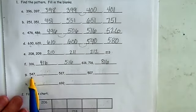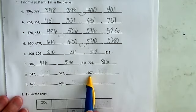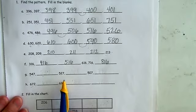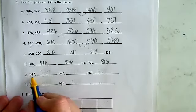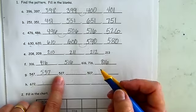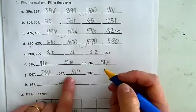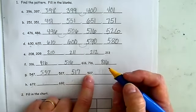Here, they're all spread out. We have 547, 527, 507. So these numbers are going down. The hundreds is staying the same, and the ones so far are staying the same. So we are changing the tens. So 547, 10 less is 537. If I take away a 10, I get 527. If I take away another 10, we have 517. Take away that 10, we have 507.